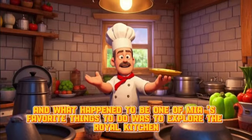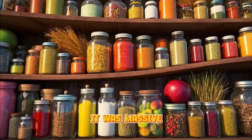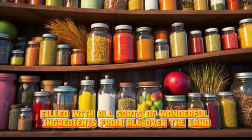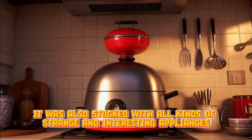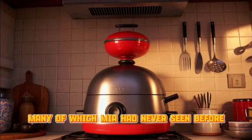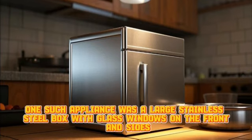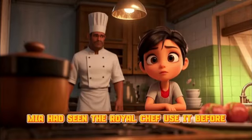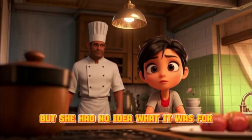And what happened to be one of Mia's favorite things to do was to explore the royal kitchen. It was massive, filled with all sorts of wonderful ingredients from all over the land. It was also stocked with all kinds of strange and interesting appliances, many of which Mia had never seen before. One such appliance was a large stainless steel box with glass windows on the front and sides. Mia had seen the royal chef use it before, but she had no idea what it was for.